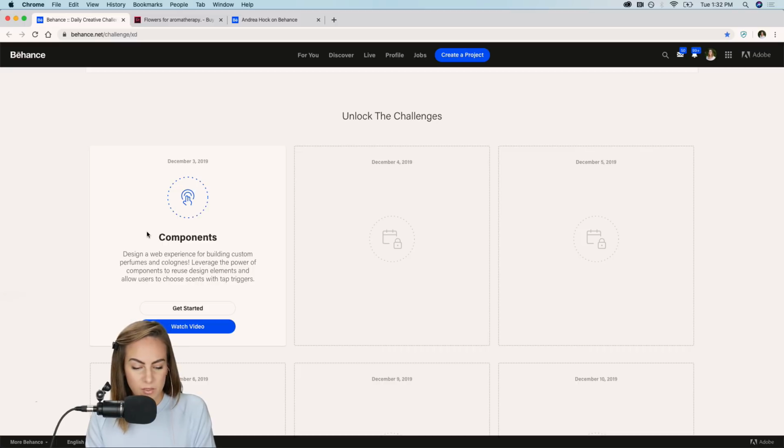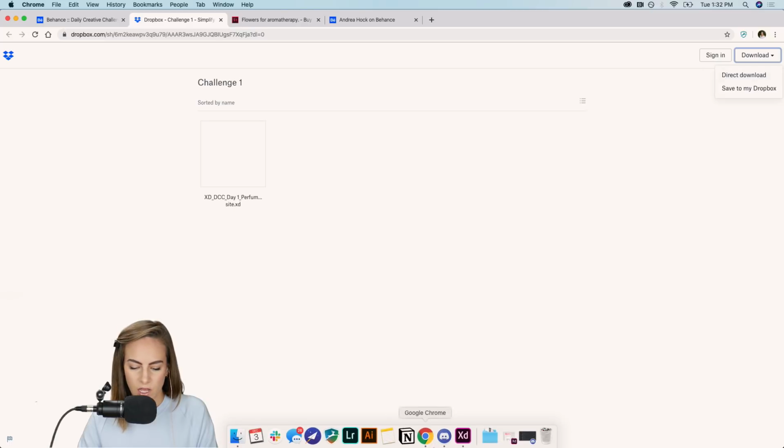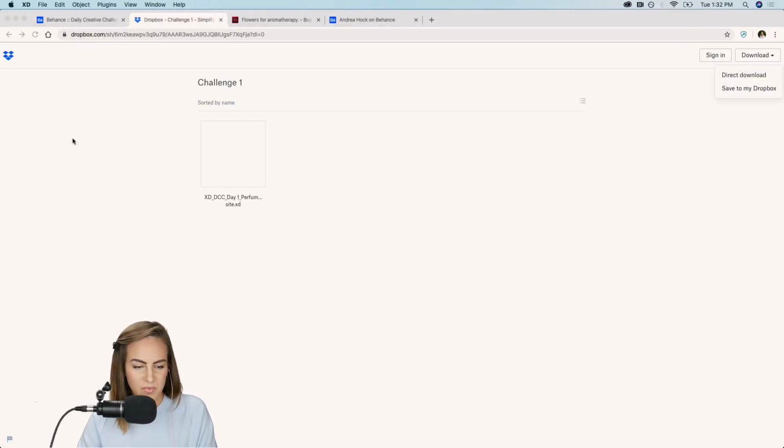We're going to leverage the power of components to reuse design elements and allow users to choose scents with tap triggers. I always provide you guys with a starter file that's on Dropbox, and you can download that right up here, direct download, and that will look something like this, without the design already started, of course. That is my design.